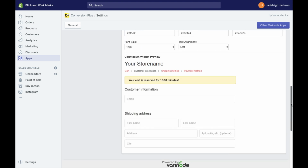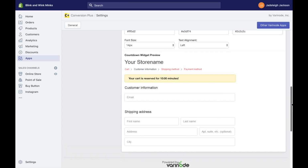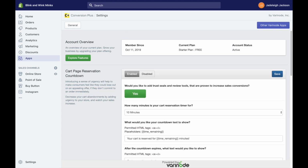But the reason for this app is to make people purchase. You want people to buy your items, and you want to make it seem like your items are selling fast and you can't hold carts. This will eliminate abandoned carts. So when people get to this section and they see the timer going, they're like, oh my god, I gotta hurry up, I need to enter my email, I need to enter my shipping address, I don't have time to think about it because someone might take my lashes.